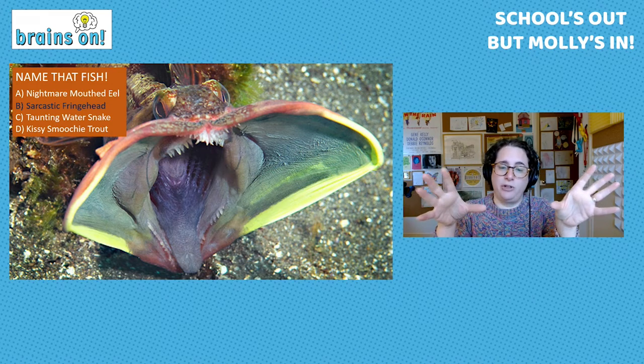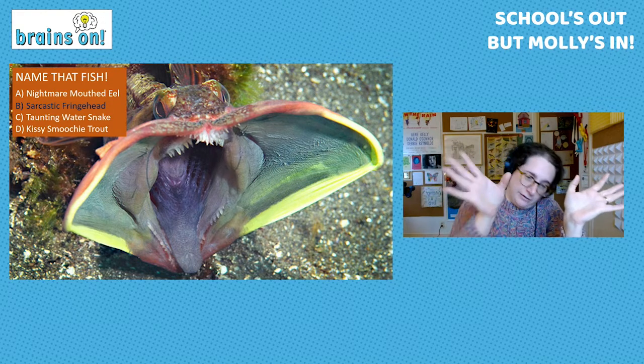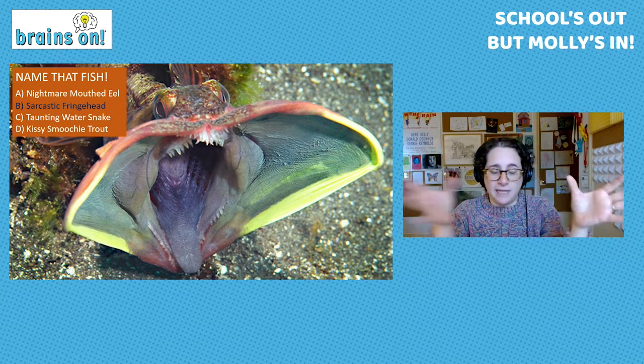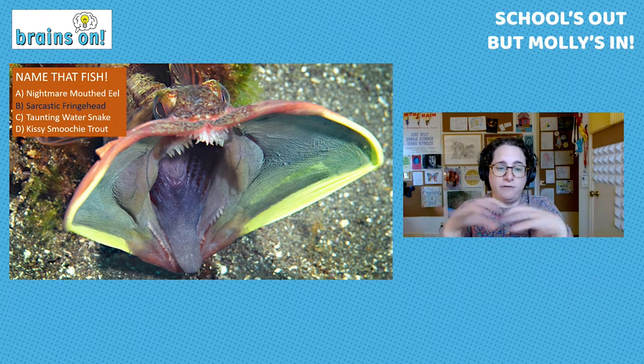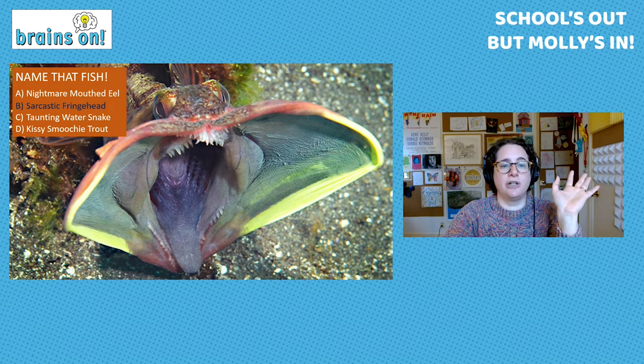And when they fight, this is the face they make. So if someone else is approaching their home, they'll come out and make this face and go forward at other fish, other sarcastic fringe heads possibly, and scare them away from their tube. I would be scared away. All right, let's see the next creature.